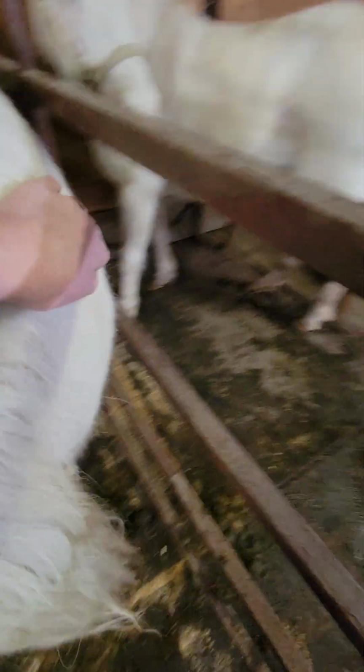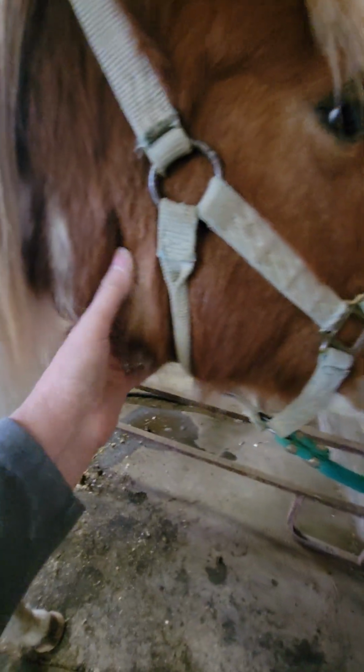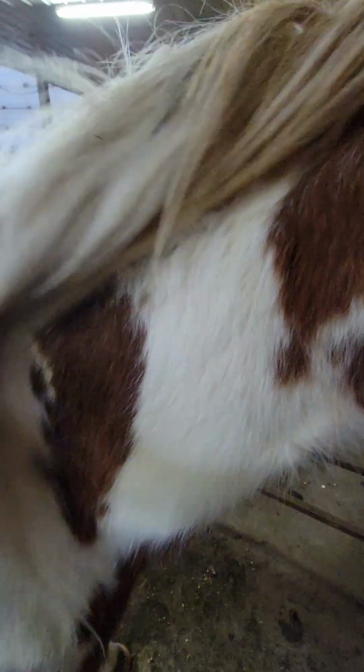Now on her right-hand side, come on, little girl. Yeah, it's a good girl. Okay, so right-hand side. Her head and jaw was really good on this side. No tension. That felt really great. No problems in her complex here either.